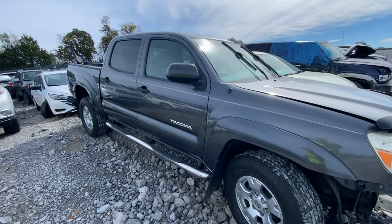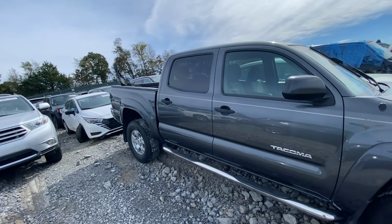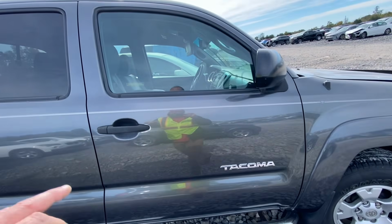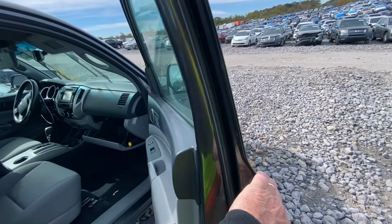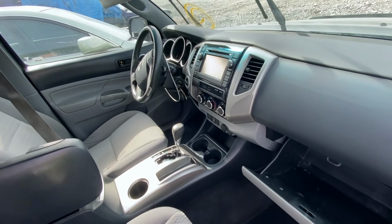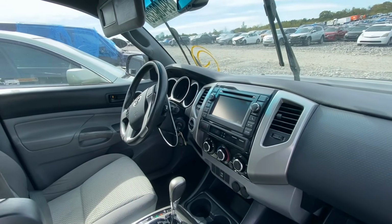You let me know what you think about it. We'll find the next one in the list. Well, I just stumbled across this one. Check this thing out. It's a 2013 Tacoma 4-door, 4-wheel drive. And this truck, I mean, it looks really good from the outside, and it's really, really clean on the inside. Like, this truck is mint on the inside.